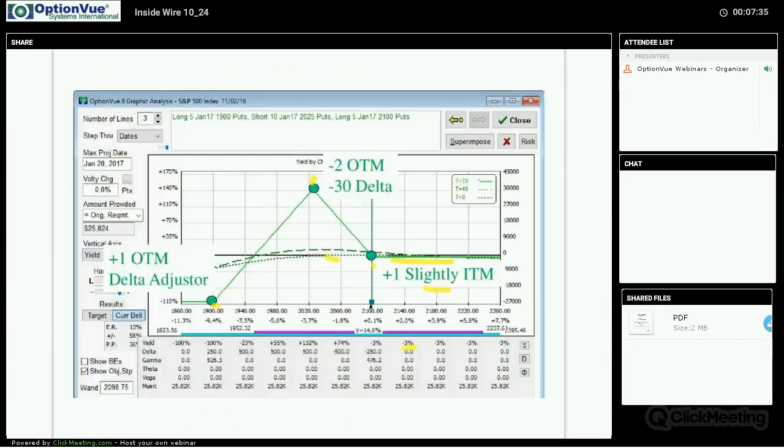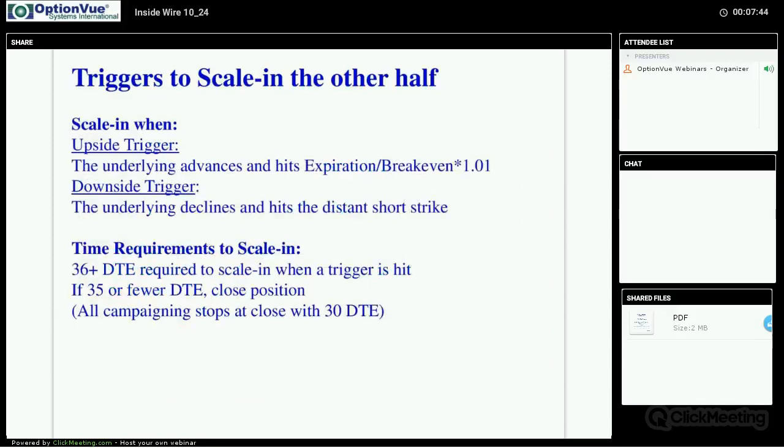So now what happens? We put this thing on, and now we're going to let the market go, let the trade develop. What do we do at this point? We're going to scale in the other half when an upside trigger or a downside trigger gets hit. The upside trigger is that the underlying advances and hits the expiration break-even intersection. I take that point times 1.01, 1% above it. If that gets struck, then we scale in the other half. On the downside, when the underlying declines and hits the distant short strike, real simple.